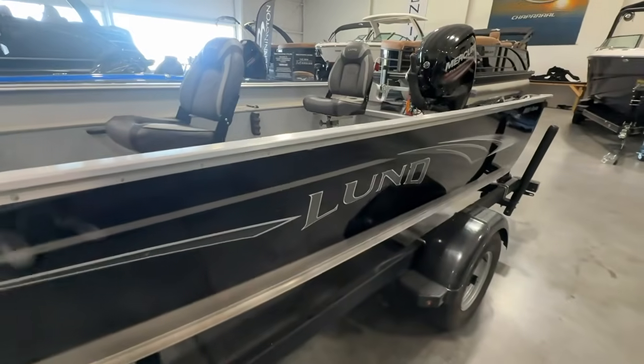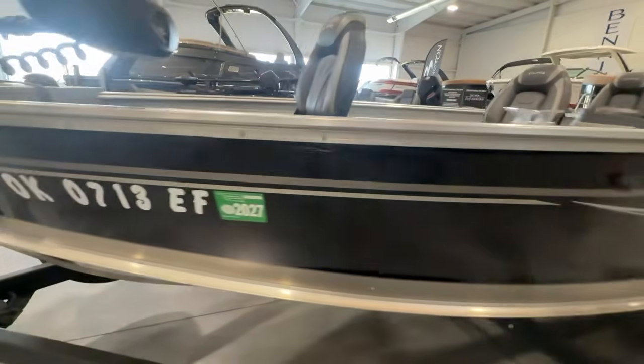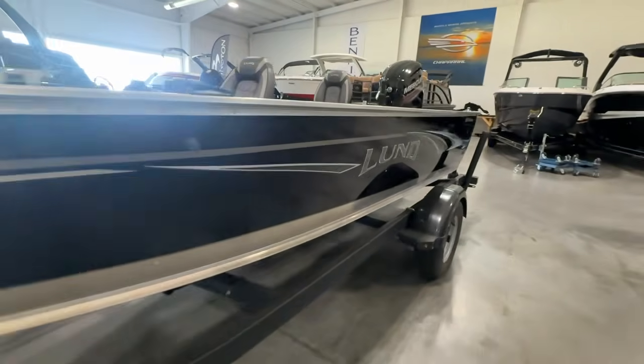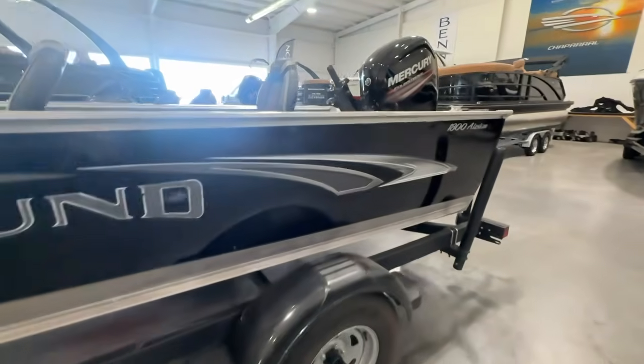Come by Nichols Marine to get your hands on it. This boat is in very good condition. It will not last long, sits on a trailer.